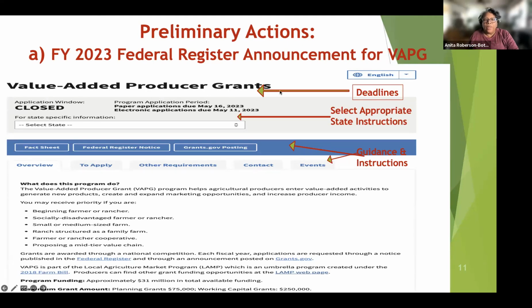The first thing you're going to want to pay attention to are the deadlines. As you can see, there are 2 deadlines that are listed. One is for the electronic submission that you would enter into grants.gov. The second one is if you're going to do a hard copy submission. Say you don't have strong internet, and this would be a major inconvenience, then I would advise you to go that route.